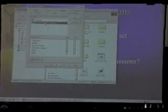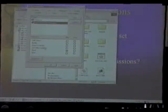So here we see the cumulative permission of read gives us list folder, read data, read attributes, read extended attributes, read permissions, and I believe that's it. Yeah, that's it. So anytime you give somebody permission, what you're actually doing here is giving them a group of actual NTFS permissions. You'll also notice on this advanced box down here, there's a reset permission on all child objects and enable propagation of inheritable permissions. What this means is when I set these permissions, I want them to inherit down to all of the child objects.